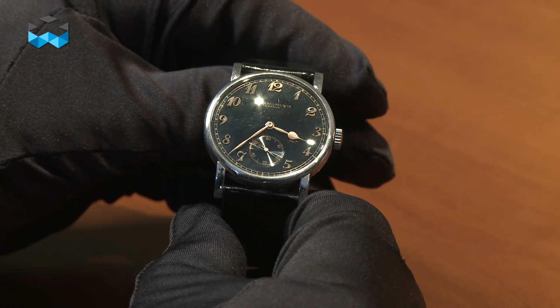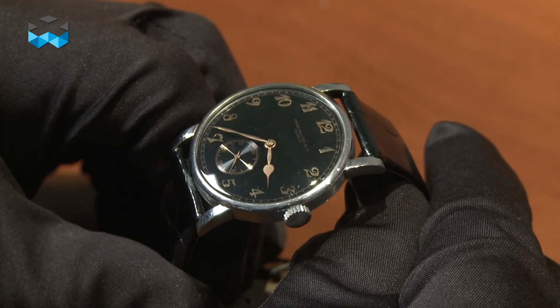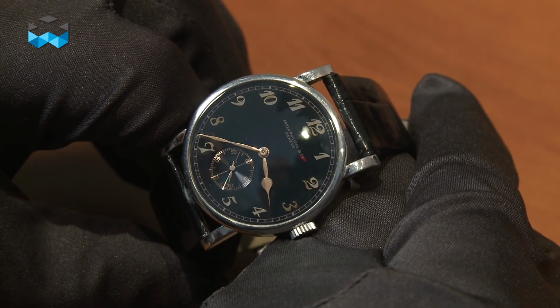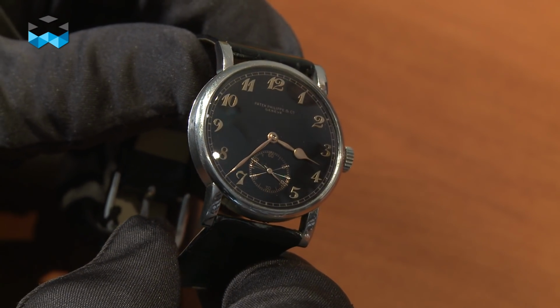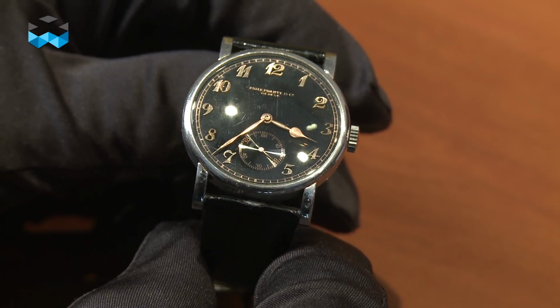Here we have this very rare and extraordinary Patek Philippe wristwatch, reference 1504, 35 millimeters. We have a black dial with pink gold Breguet numerals and hands, and a stainless steel case, and this combination is extremely rare. This reference was produced between 1940 and 1944. This particular example was produced in 1941. There are only two known to the market as of today, and this one is one of them.